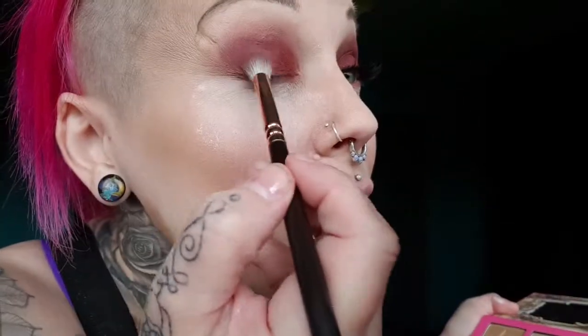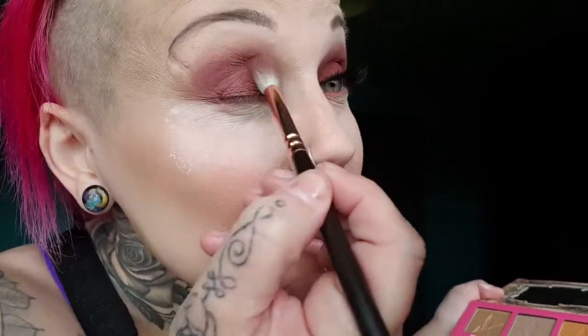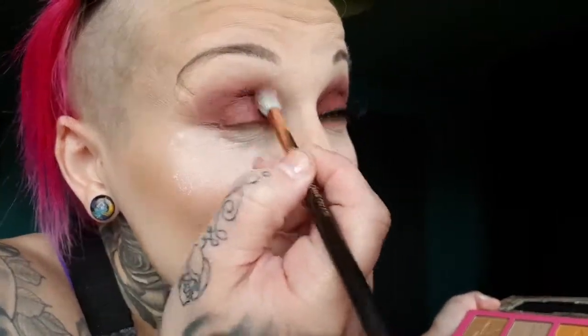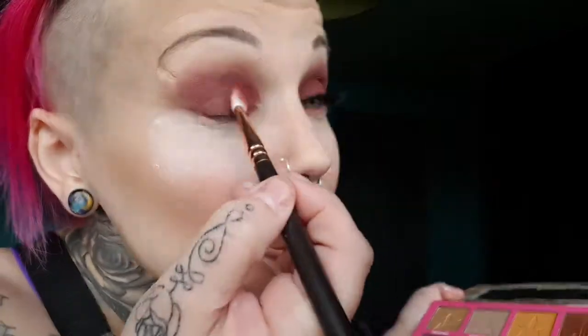I'm thinking about going back in with Androgyny. I'm thinking about actually going underneath the eye, but I didn't want to do that straight away in case my eyes start watering, which my eyes always do. For some reason they like to water and mess my makeup up. So I thought if I'm going to do that, I'll do it last so it looks nice for the video, and then if it looks crap later, it doesn't matter. So yeah, that's what I'm going to do. I think I might go underneath with the Fetish.